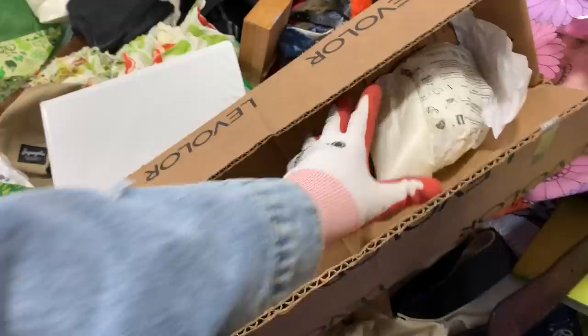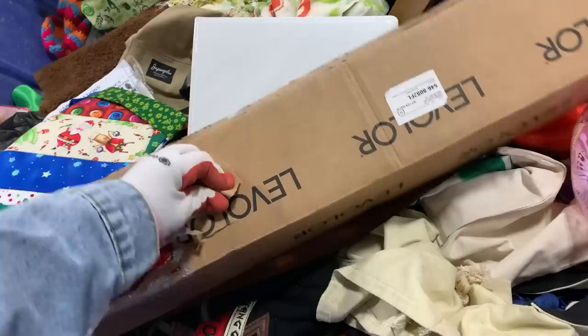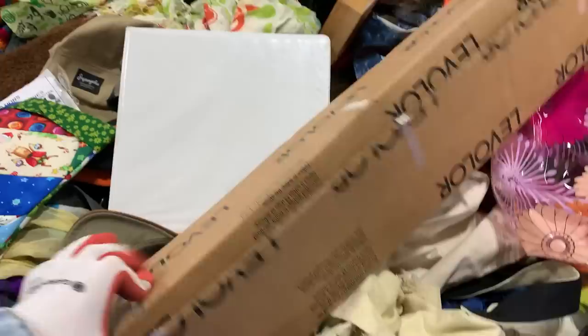Yeah, I just thought this was a nice box. Oh, could just put a label over that. You never know when you could use a box this size. Okay, let's move on. I'm gonna meet you at the new bins.